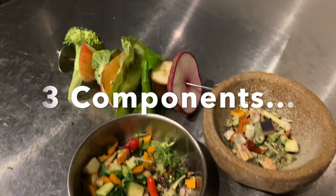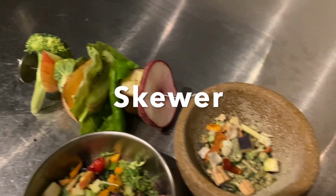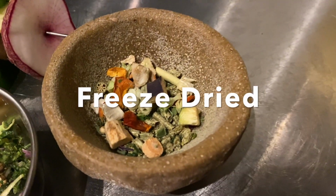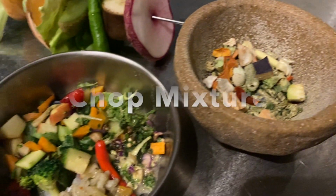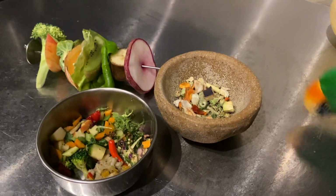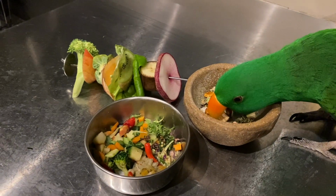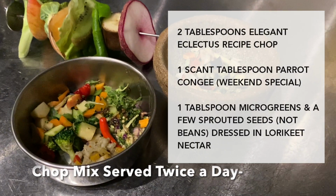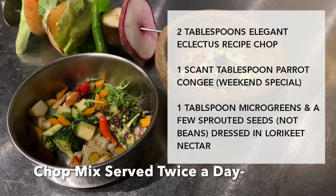Meals are structured into 3 components. There's the skewer midday, the freeze-dried chop mixture that's available pretty much throughout the day, and of course the fresh chop mixture available twice a day, which is the most important. Most importantly is going to be the chop mixture served twice a day.